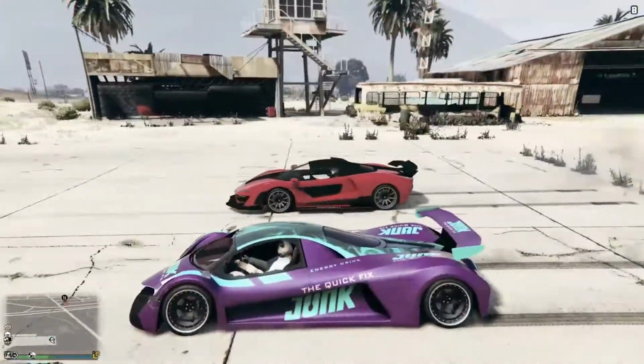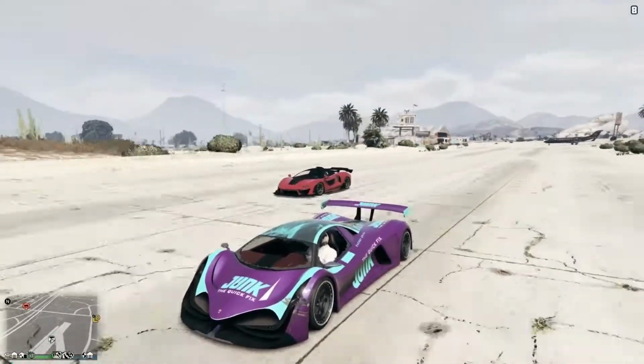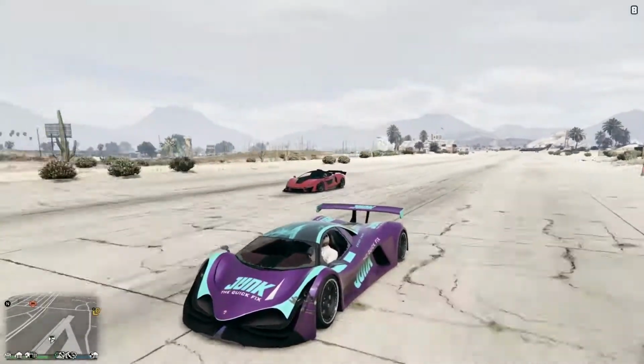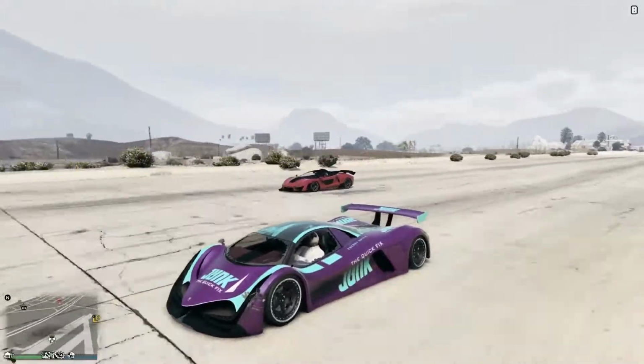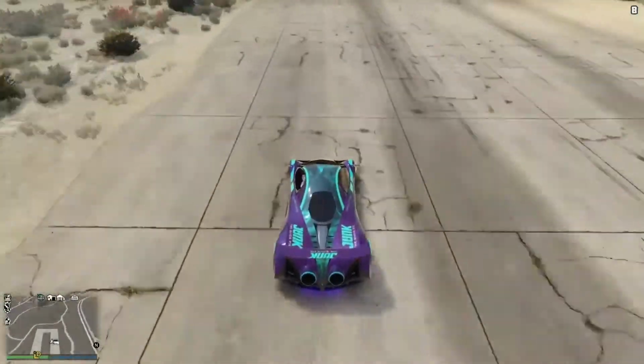So now we're going to go up one more notch to the, my god, what's this? This is the Truffade Emeris, ladies and gentlemen. Got no idea how much this cost. I think it's retailing for about $2.8 million, something along those lines. It's a very fast car, ladies and gentlemen, very rapid.